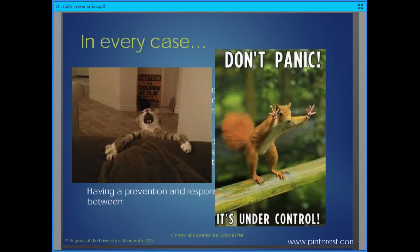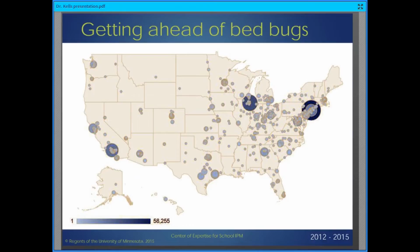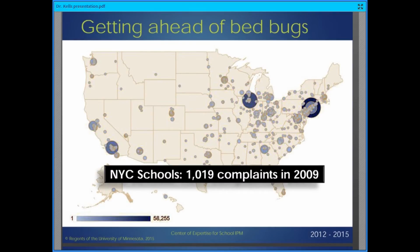we got into a frame of mind at the University of Minnesota for getting ahead of these bed bug waves. And this is a map of all of the contacts that we get on our website, and I'll talk about the website in a couple minutes. But from the New York City reports, in 2009, we started to get an increase in complaints, and so we knew that we were going to continue to get these complaints, and certainly we needed to do something about it.